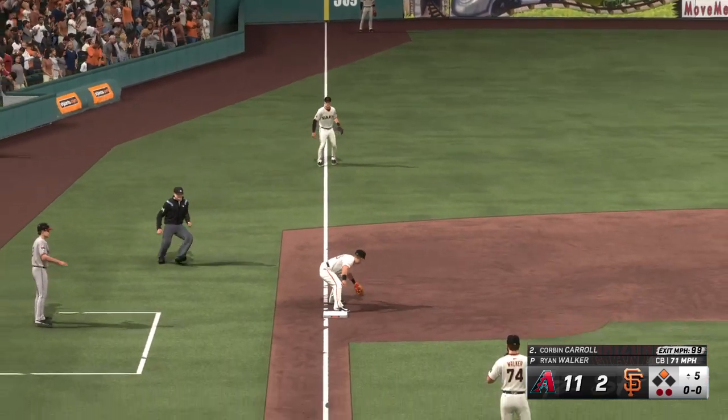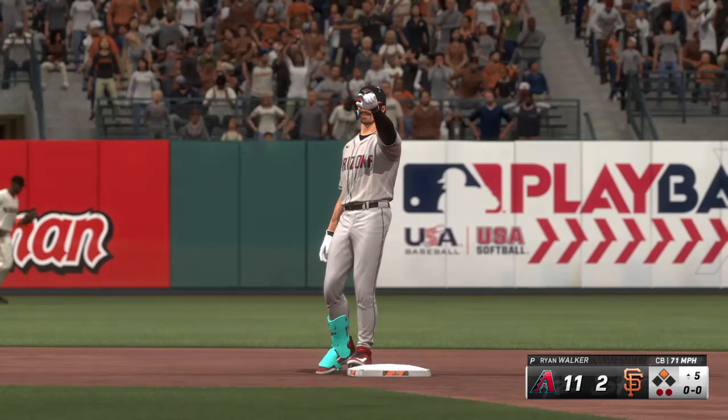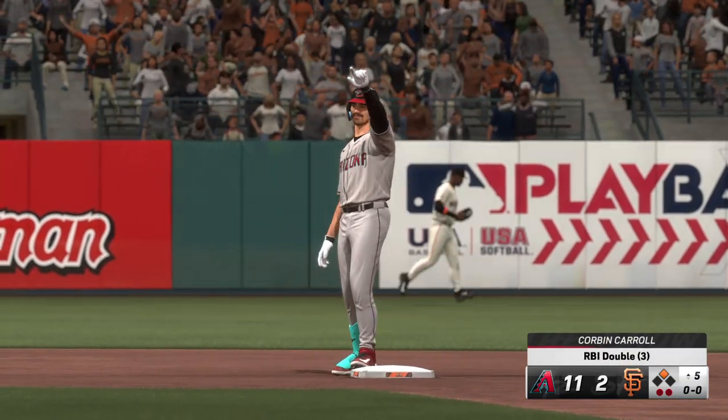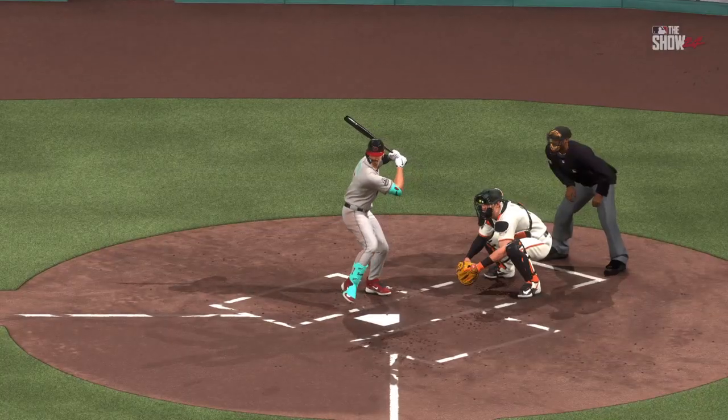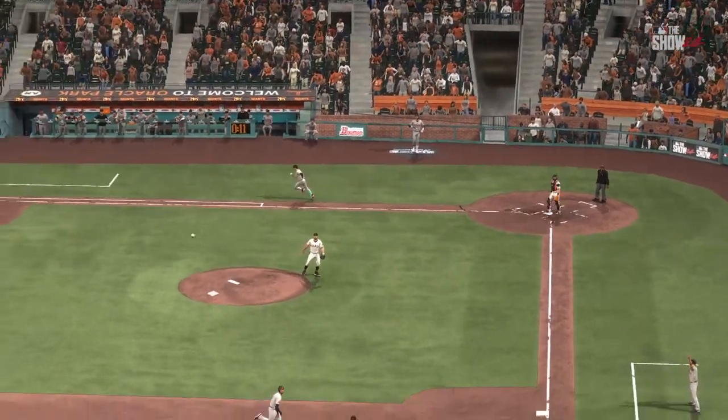It's a double, third hit of the night for him. Well, that started and ended pretty quickly. No messing around right there. Really good swing right there. He got a pitch that he knew he could handle, allowed himself to stay back just a tad bit longer, and he hit the ball on the screws.